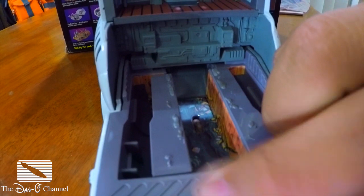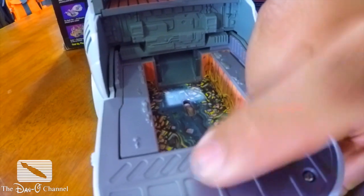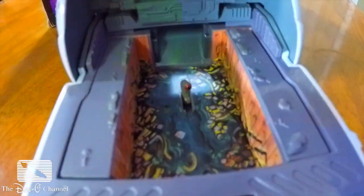Now, I don't know if you guys saw when I was doing it just now, but inside the trash compactor, see that little thing sticking down there? A weird little nubbin? That is the Dianoga, the cool little trash garbage monster. See him? He's cool. He's really cool. And he will turn around. Oh, it's so awesome.